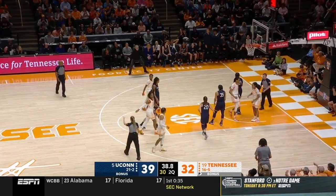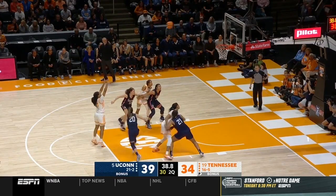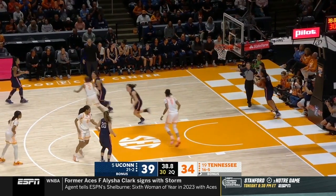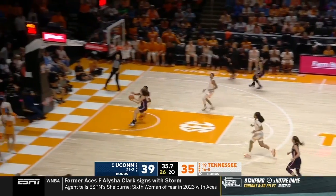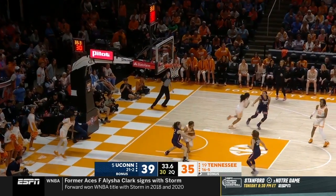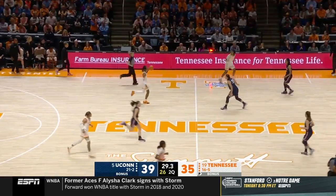Wow, what footwork. Jewel Spear. Kim Caldwell told us we need to get her more touches and said, I want her pulling some deep threes, too. Again, Connecticut off and running. Shade can't finish it, though. A lot of missed layups for Connecticut, too, uncharacteristically.